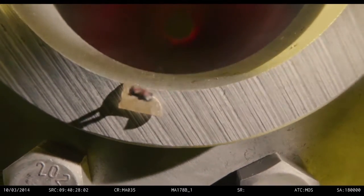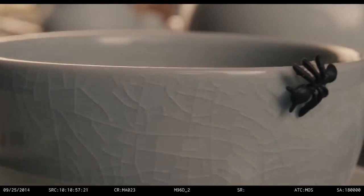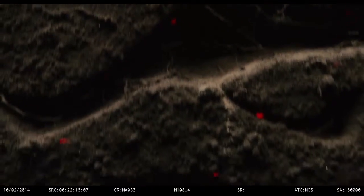For every set we'd have, we would build these sort of miniature sets, these macro sets. If you're down small with Ant-Man and he's running across a floor or running through a carpet, I really wanted to feel those textures and make it really tactile. To be able to have a starting point that you go from a real object, that to us saves hundreds of hours in trying to match.